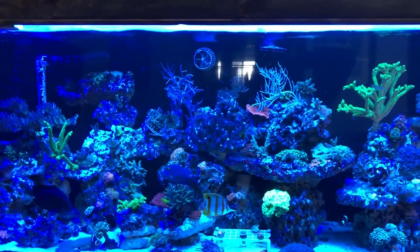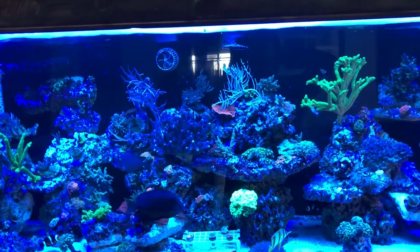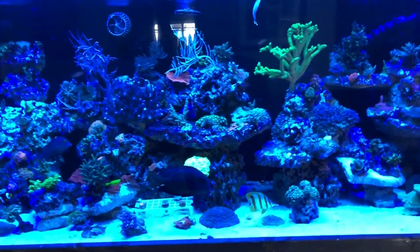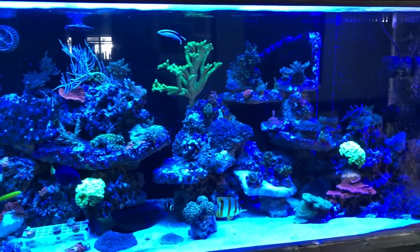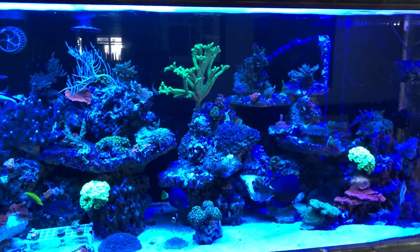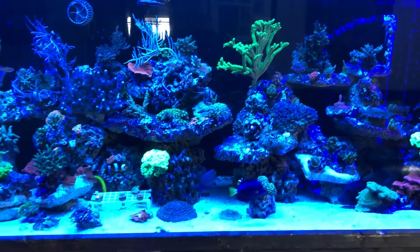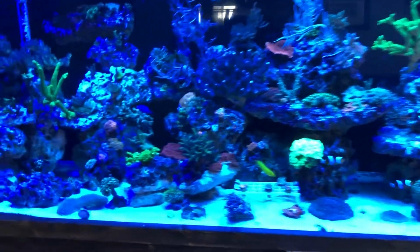This tank is 84 inches by 24 by 27, so my wife will only let me get this big for the living room. But put all that to the side. Fish are doing great. Corals are encrusting.